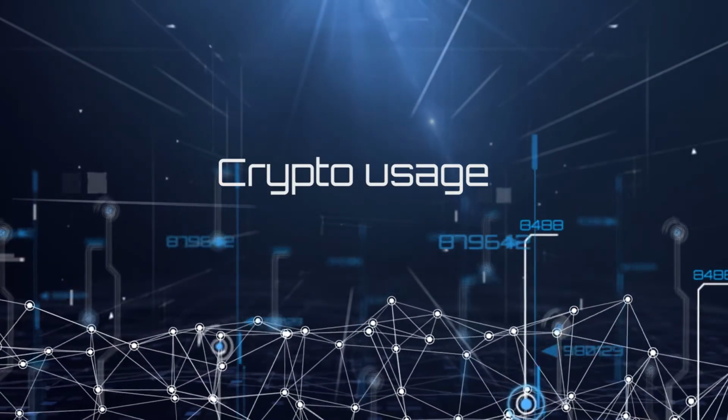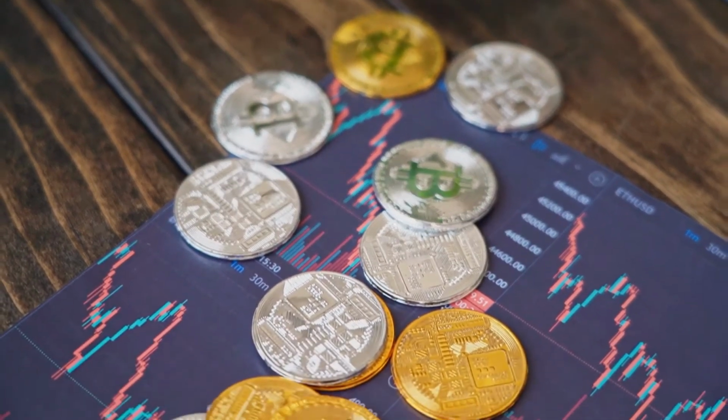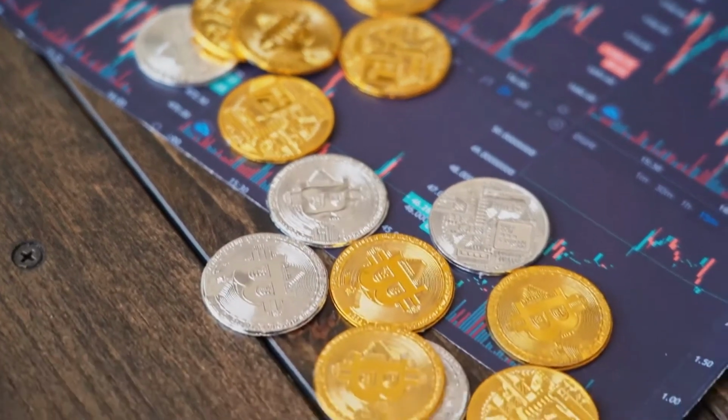Crypto usage. Crypto is used by a few people in Greece. However, it is not as popular as it is in many of its European counterparts. If you ask the average Greek what Bitcoin is, they will likely look a little confused.